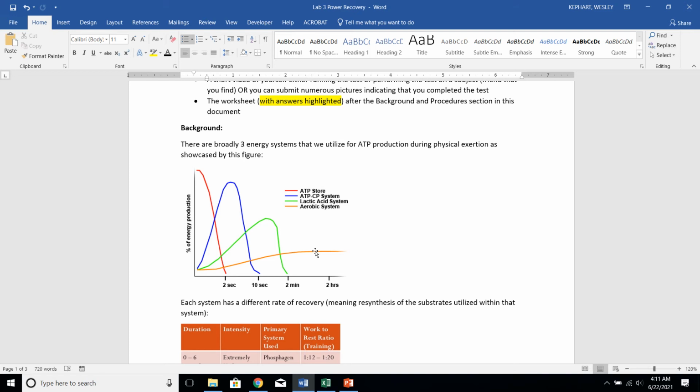The next system is frequently called the glycolytic system, the anaerobic glycolysis system, or the lactic acid system. That's what a lot of individuals will call it. That one provides energy for upwards of 2 minutes. With that one, I like to think about running a 400 meter dash or 800 meter dash if you're pretty quick. This system is the one that certainly hurts the most. That's the most painful system.